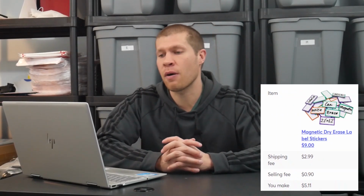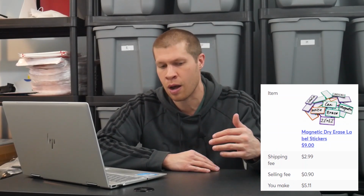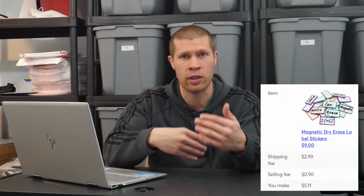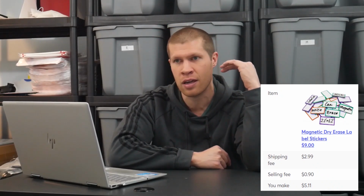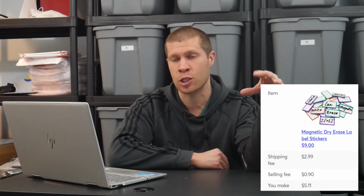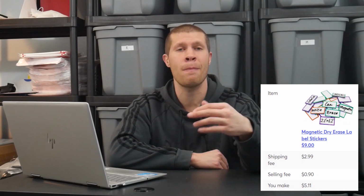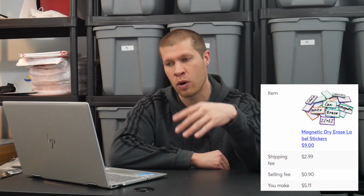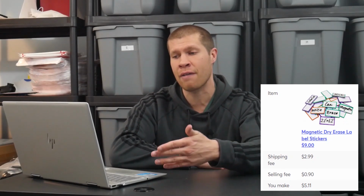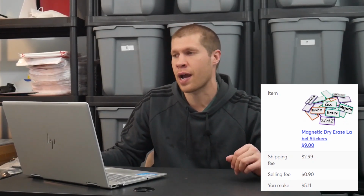The next one was an example of magnetic dry erase label stickers for like whiteboards or refrigerators. A lot of demand on these, but nobody ever ended up pulling the trigger. I think I accumulated like 12 likes on Mercari and like 5 or 6 likes on Poshmark, but nobody ever pulled the trigger, so I made an offer on them a little bit lower, but because they were so small and the fee was so small, I still ended up netting $5.11, sold them for $9.